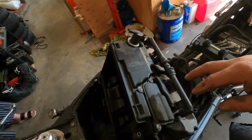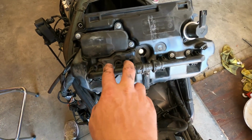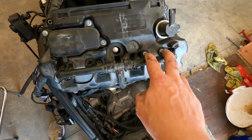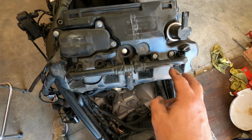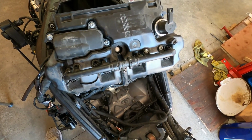Next, I'm going to pull the air box off out of the way. So I'm going to pull the fuel rail off the secondary injectors, take these screws out, pop this rail off, and then the box will come off. Be out of the way.